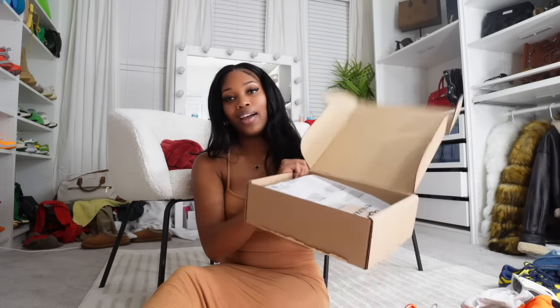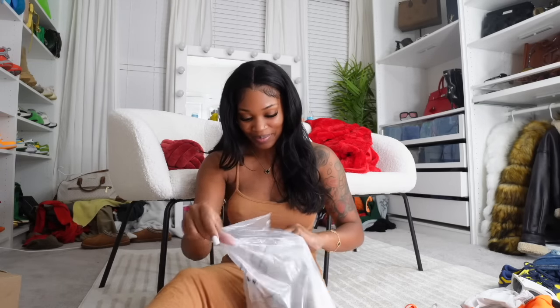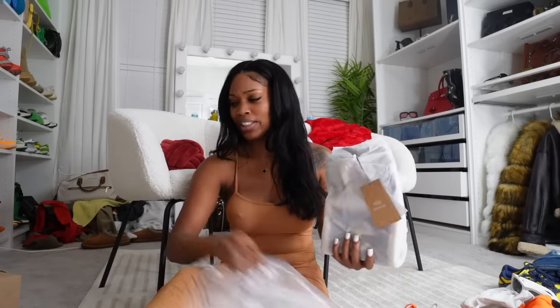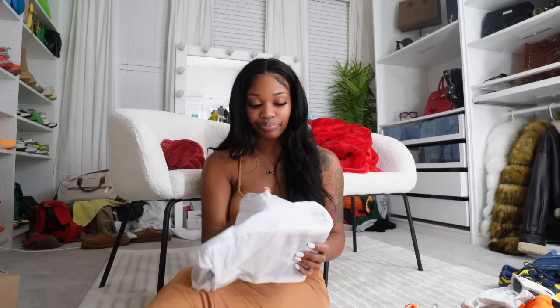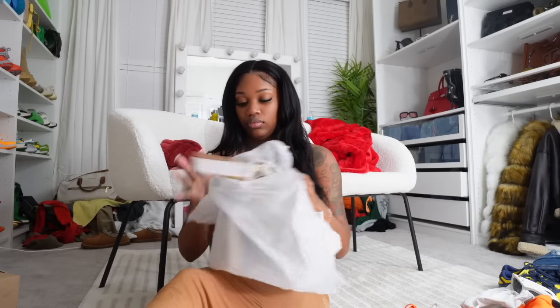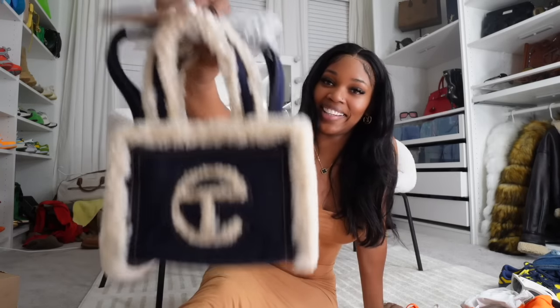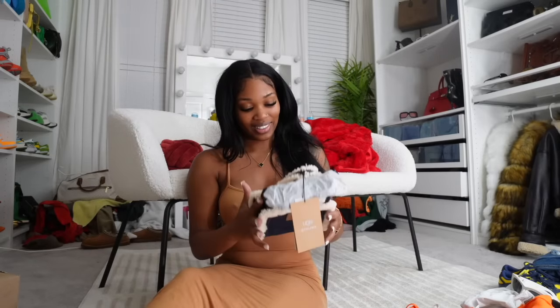So I got the Telfar denim bag. It's so cute. This is my first mini Telfar bag. And I absolutely love the mini bag because I feel like the mini bag got more fur on it. And it's so cute. I love it so much, y'all. Ooh, I like this. I wish I could wear it tomorrow, but I can't. It don't match my outfit for tomorrow, but I'm gonna put this on display. And I'm going to get downstairs and we're going to end this video.